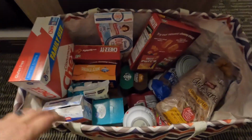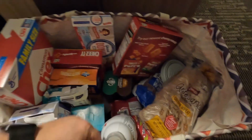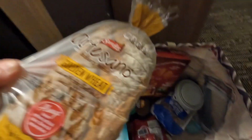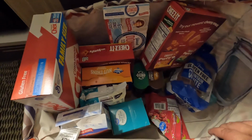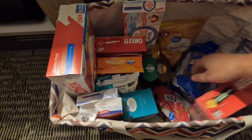So this is everything we bought at our Walmart stop. We've got crackers, cold brew coffee concentrate. We bought bread and peanut butter and honey. So we'll make sort of peanut butter and honey sandwiches to take into the national park with us. And more cold brew coffee because we like our coffee.